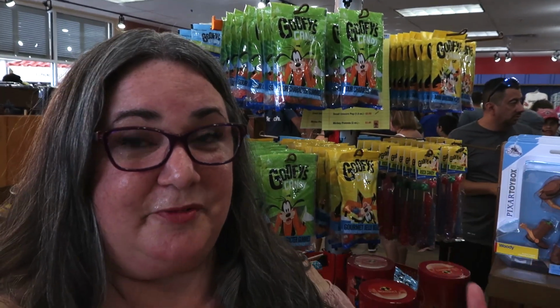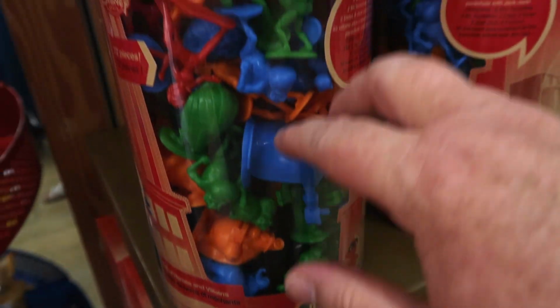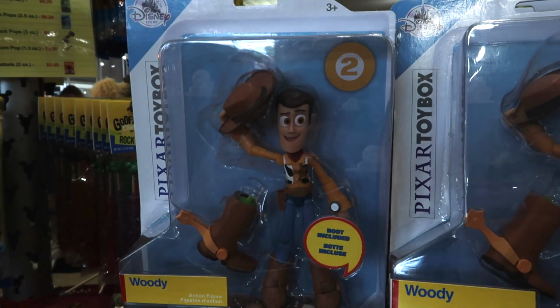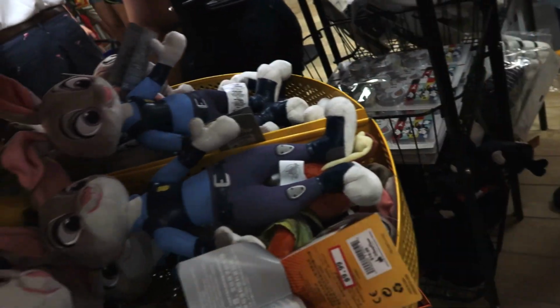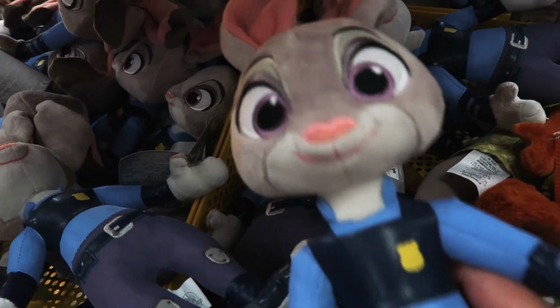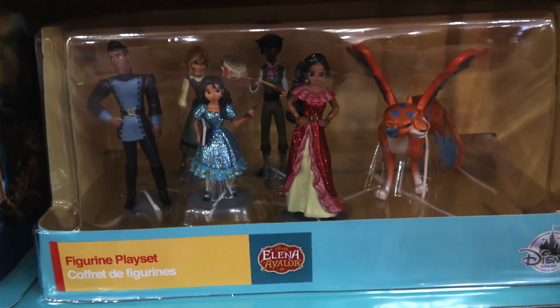Okay, now we are back at the front of the store where they have a lot of these little grab and go small tchotchke items, and we'll look at what they have to offer and what the pricing is. This entire really big canister of Incredibles 2 figurines is only $9.99. Woody is only $6.99. Nick Wilde and Judy Hopps are only $9.99. This Elena of Avalor playset is $7.99.